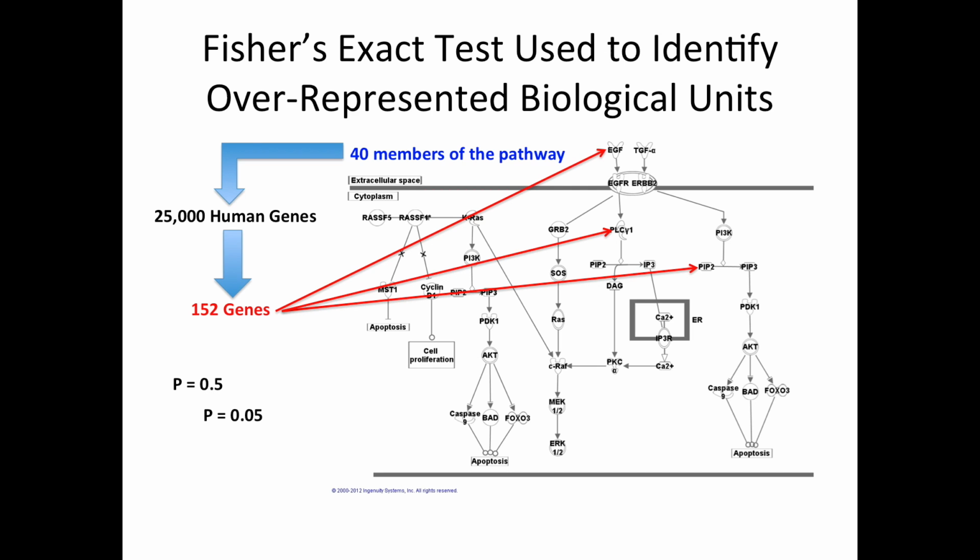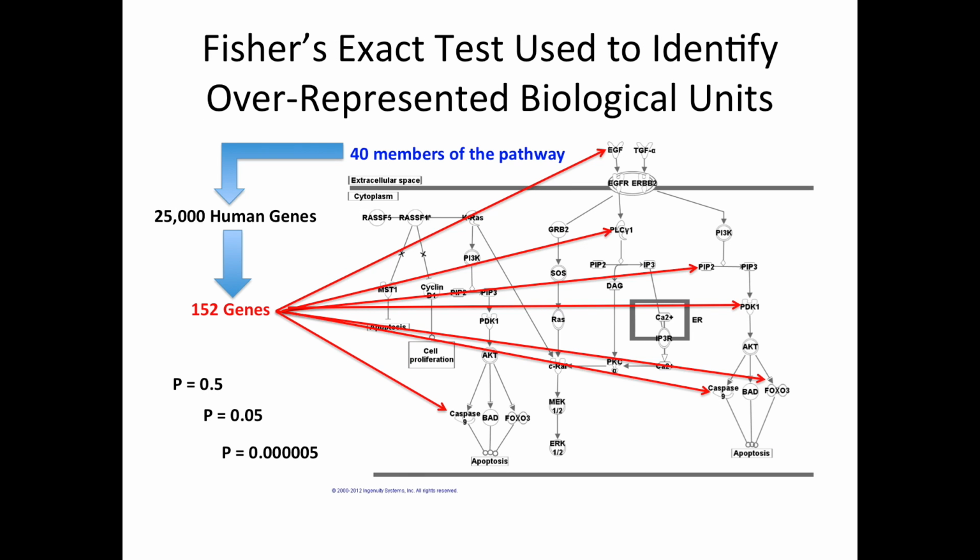But now what if I get 3 of those pink balls in my 152? Now it's starting to get unusual. What happens if I draw 7? The odds of that happening by random chance are incredibly small. Given this result, I would say that this pathway is probably playing a role in my 152 genes. Again, these pathways we create ourselves. This can be any biological unit. I have all these things associated with a particular biological process. What are the odds that I would get members of that group in my little gene list? That's how pathway analysis works across the board.